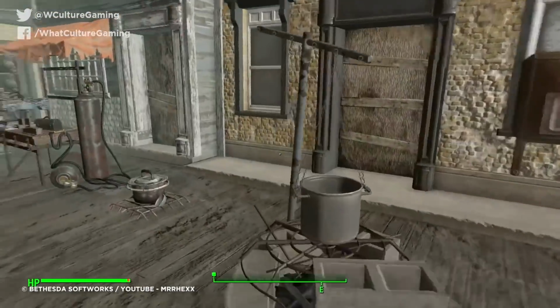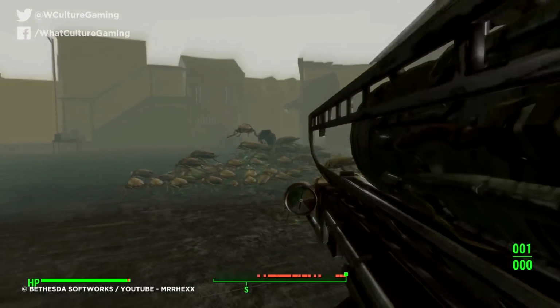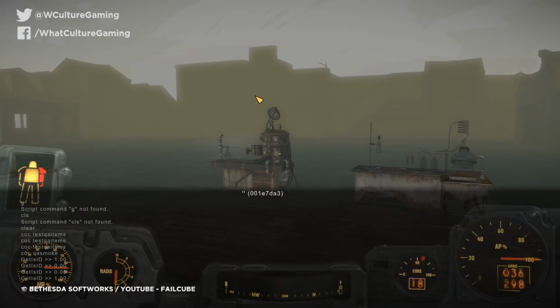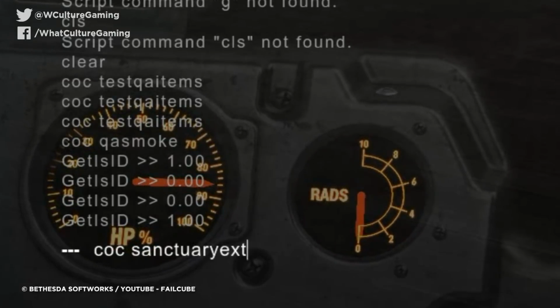While only intended as a spot for developer testing, word soon got round about how to access the location, and one could find a lot of really good gear in there early. The room also included firing ranges and every type of crafting bench. In a sense, it could easily serve as a settlement with no need to worry about all the random raider and mutant attacks seen in the main game. The excitement of the discovery was, however, short-lived for some players who had discovered that there was no exit from the room. Another console command, COC SanctuaryExt, would eventually remedy this issue.